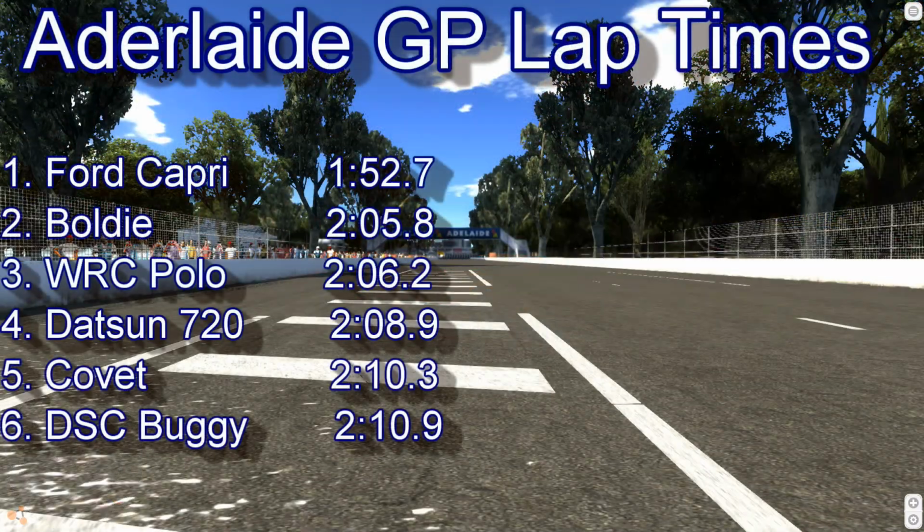Now it is on to the times. The WRC Polo goes the quickest of the three, but it's not massively quick. A 2 minutes 6.2, fractionally behind the supercar. It's not a bad time from the Datsun. A 2 minute 8.9, not far off the Polo.